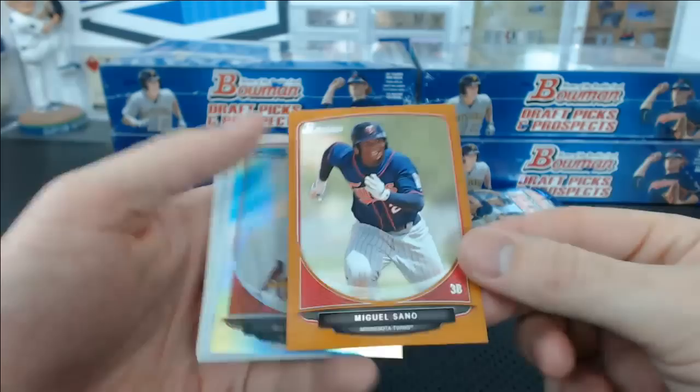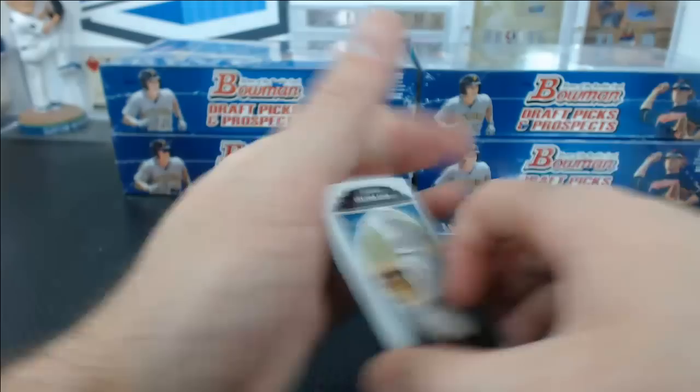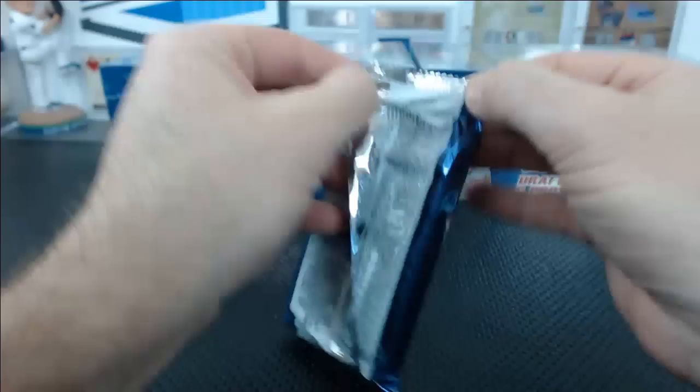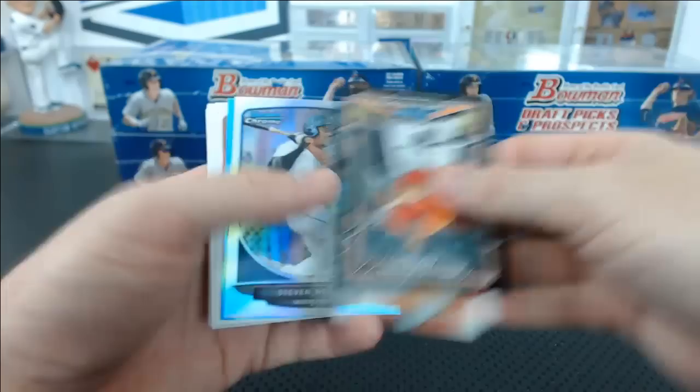There's a Miguel Sano orange to 250. Blake Higgins refractor. Yeah, the surface had a little smudge on it. I mean, it's not terrible. I think I could probably clean it. I noticed a little mark. Will Morris. Steven Negron refractor, and then the reprint.